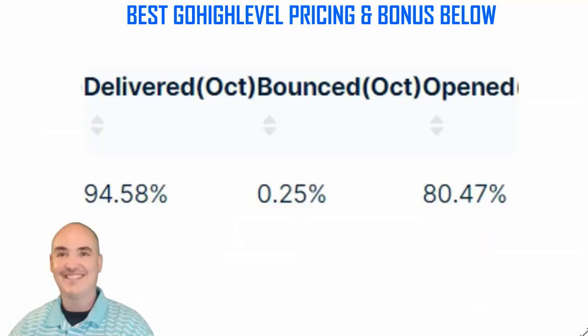I quickly want to go through the 4 steps to increase your email open rate so that you can get delivered rates high like this. This was an accumulation of all of our accounts in the last 3 months. We had 94.58% delivered and 80.47% opened, and this was with bulk emails that were personalized.